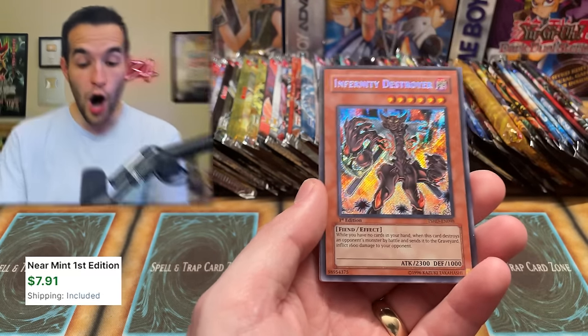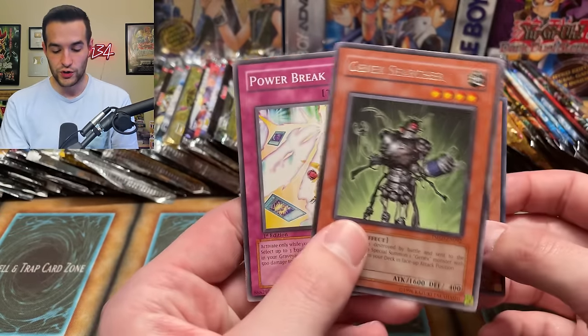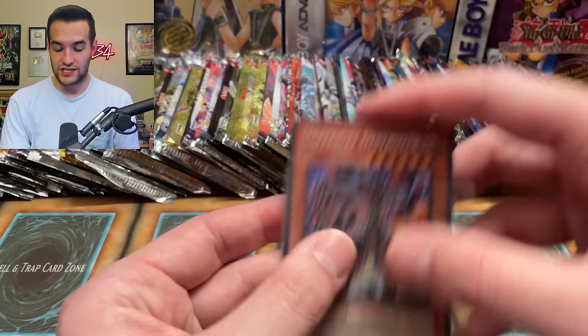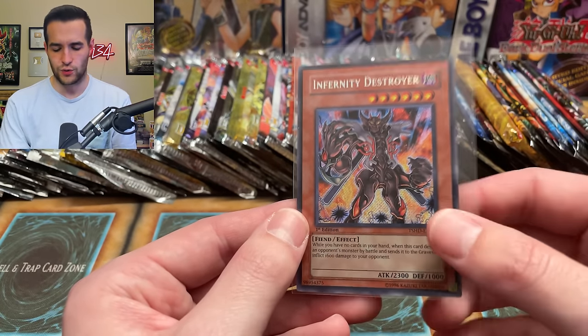Second booster. Oh, a secret, let's go. Infernity Destroyer, then we got the Searcher and the Power Break. Infernity Destroyer, secret rare. I don't know if it's value or not, but secret rare is a secret rare, baby. We're taking that out of an older pack pretty much. I think it's 2010 we're at this point. Secret rare Infernity Destroyer. I'm loving it. Value's looking a little better recently.